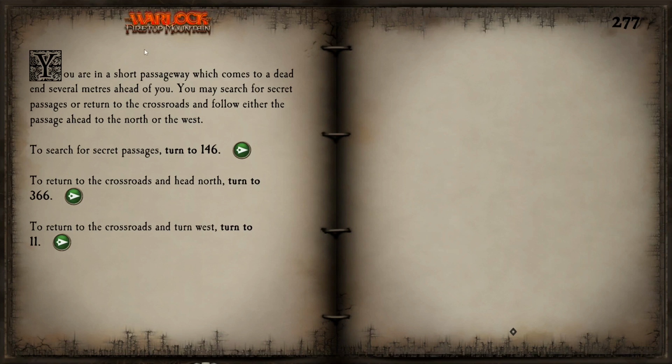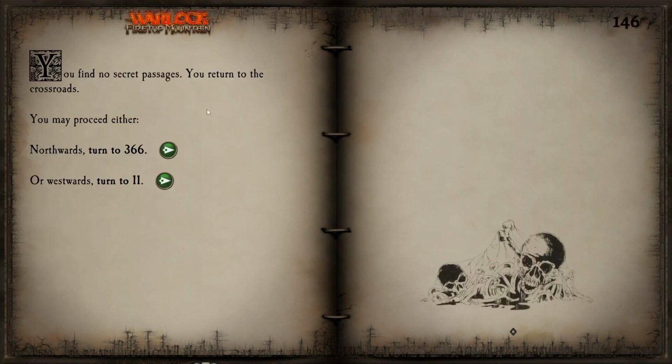We are in a short passageway which comes to a dead end several meters ahead of us. We may search for secret passages or return to the crossroads and follow either the passage ahead to the north or to the west. Okay, let's search for some secret passages. Let's see if we find something. Okay, we find no secret passages.